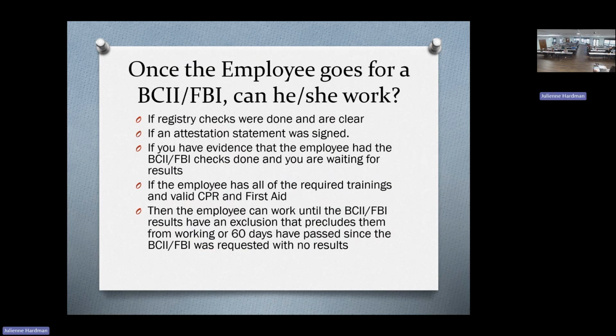Once the employee goes for a BCI or FBI, can they work? Yes, if they have the other credentials. We have to have proof that they went for BCI and FBI if they need it, and they had to sign the letter. The registry checks have to be done and they have to be clear. Additionally, all required trainings have to happen, like CPR and first aid. If all of those things are in place and you're waiting for the BCI result, it's acceptable for that person to work. You have 60 days to get that BCI back.